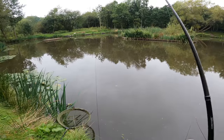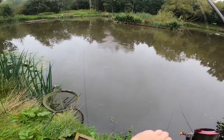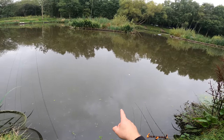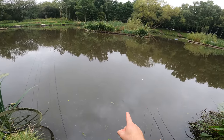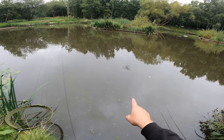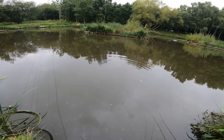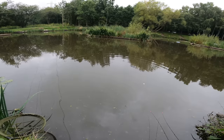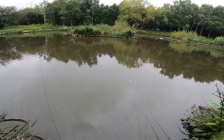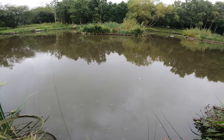I'm going to try open water. Let's mix it up a bit. Let's adapt and overcome. There's a carp just under the surface right here. Oh, two. That's a big one. Look at the size of that. Oh, wow. There's two together there. So are they just cruising around? It's not that warm. It's not even a bright day. So they must be up in the water.